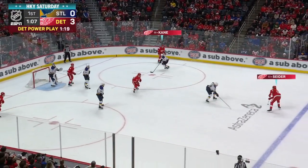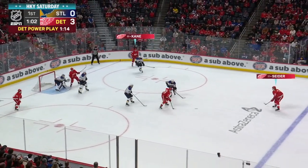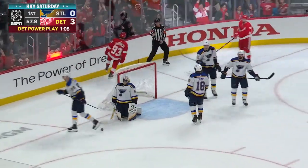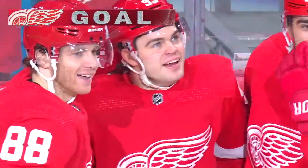Gets a return from Kane into the bumper. Sprong feeds Kane in the corner. Seider again into the bumper. Sprong right back to Seider, down to DeBrincat. He's got room. Score! Power play goal for Alex DeBrincat.